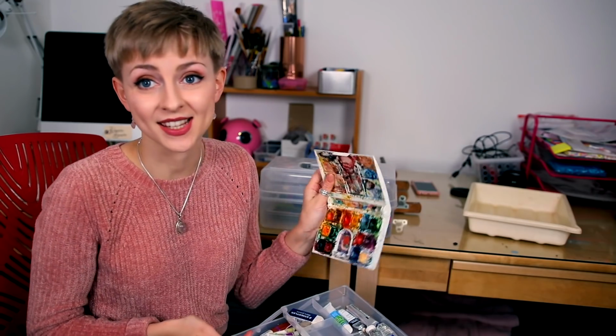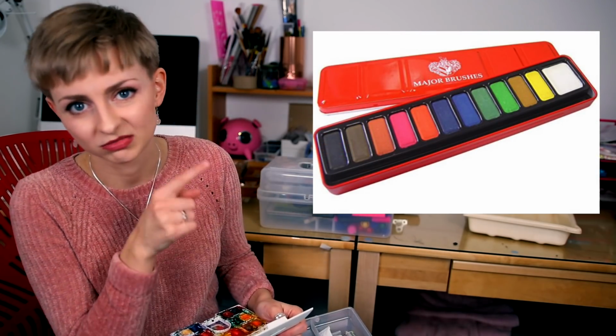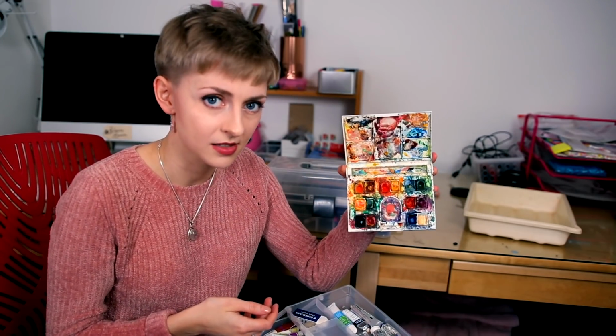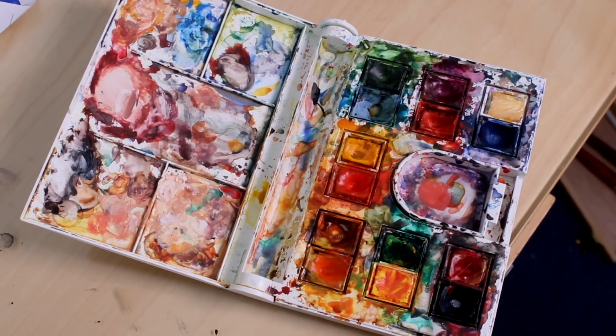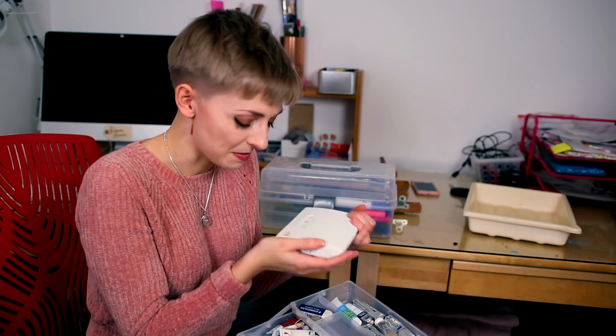This is the first watercolour set I ever had. Well, apart from those ones we had in primary school. Hated those. And I have never, ever cleaned this. Because technically all the paint that you can see, all the mess, is paint. Why waste it? It's a loved palette.